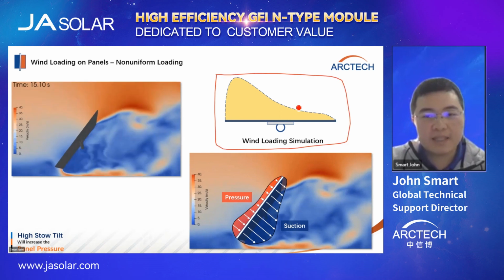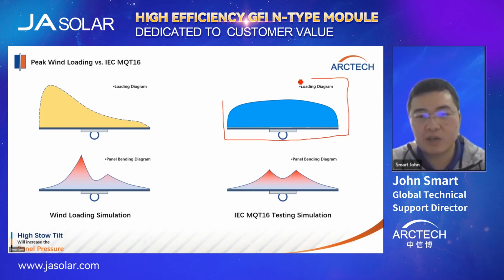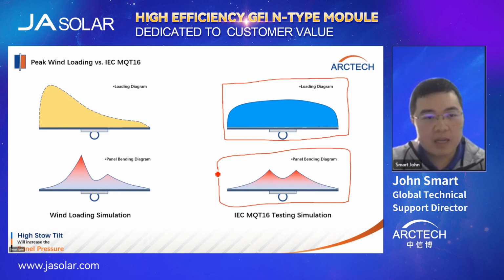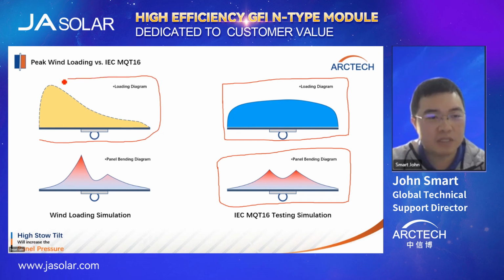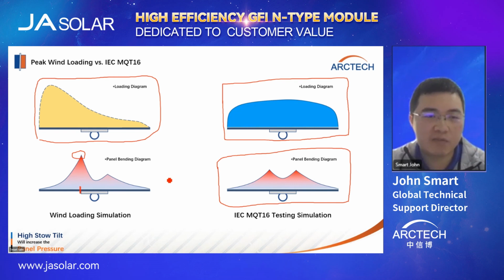I listed two pictures to compare the reality and the MQT 16 testing. MQT 16 testing, according to IEC, uses a uniform load, and this is the bending diagram on the panel frame. However, the reality is a non-uniform load. So the bending moment at this point is very high. That causes a lot of damage in the field. A lot of panel frame damage in the field is because of the non-uniform reality of wind load.